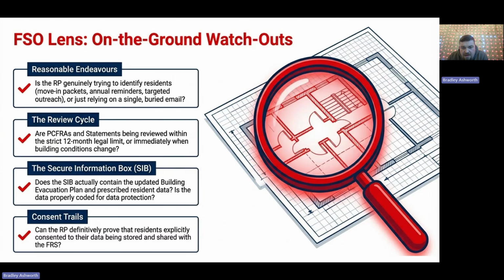So next we have the review cycle. Person-centered fire risk assessments and emergency evacuation statements must be reviewed at least every 12 months. However, the lookout is that they must also be reviewed immediately if building conditions change or if a resident's needs evolve. A fire officer will check the dates of these documents to ensure that they're current.